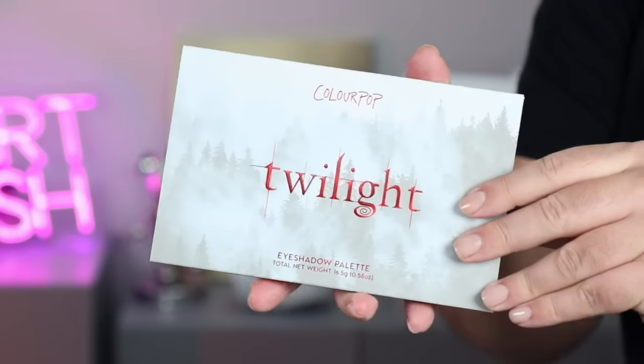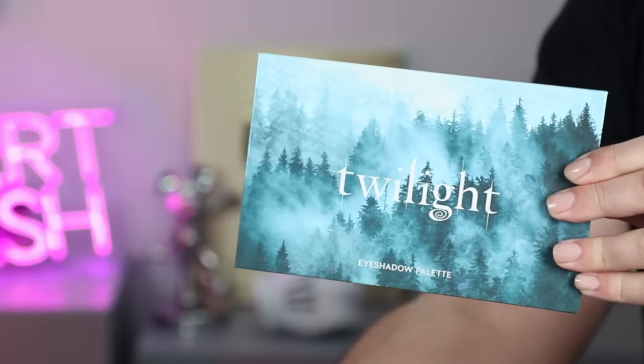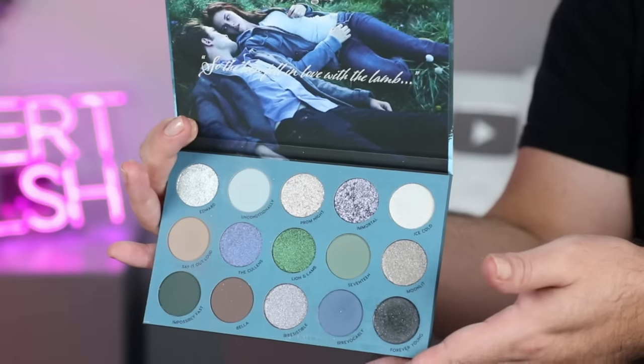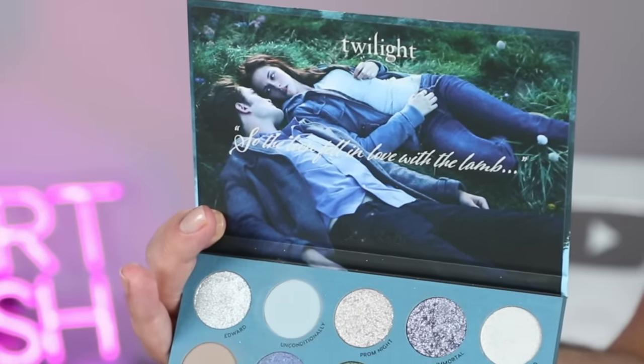So the whole collection, we have the Twilight eyeshadow palette, which has 15 shades inside. This is the design on the front. It's very foresty, because of the film. And these are the shades inside. We'll talk about it in a minute. This top sticker on the top inside of the palette does give me Hot Topic's own kind of makeup, which isn't a bad thing because I love some of the theming of it, but I do find ColourPop tend to not do so well when it comes to collaborations like this. Again, we'll talk about it.